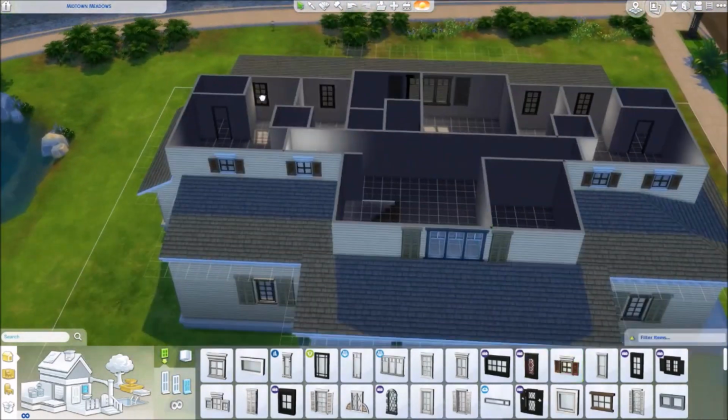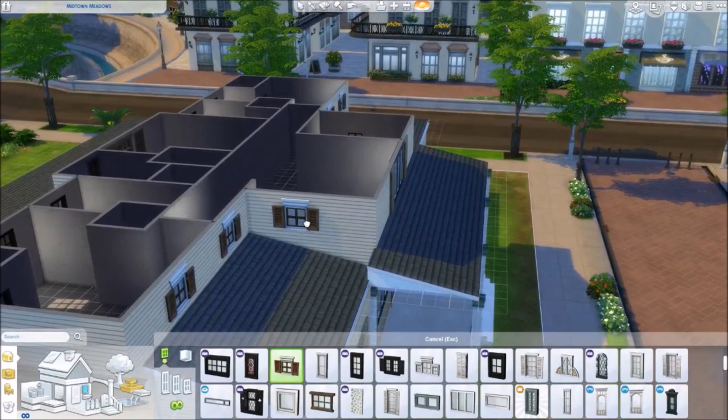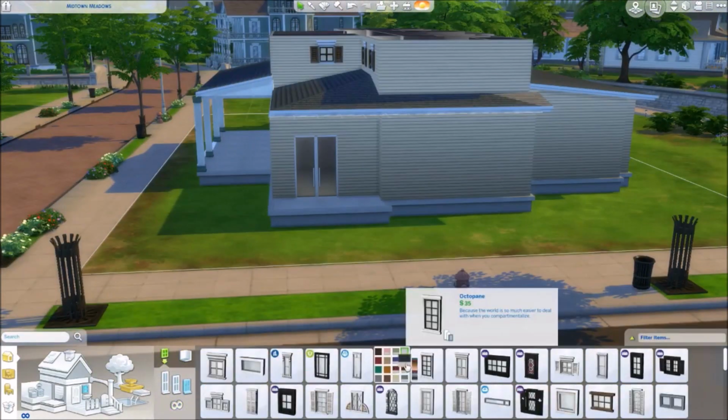And as far as the living room, it's a cozy living room. It's right there in the center of the build.